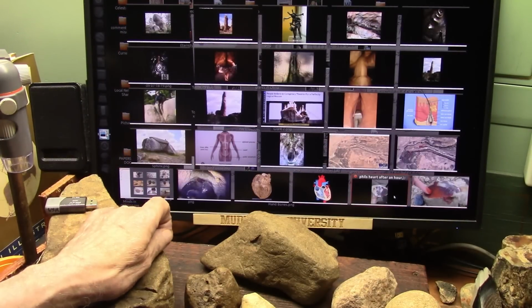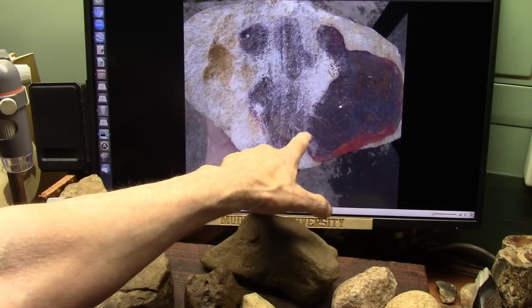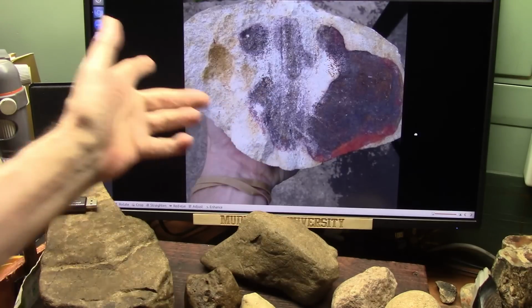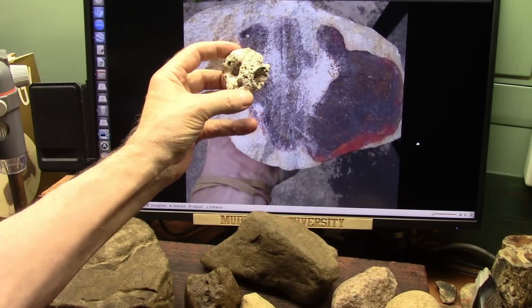And here's what happened after a couple of hours. You see how the red now is starting to turn real dark? But see all this plumbing in here? These are all this different plumbing that I'm talking about in this here. Same thing. Basically the same sort of stuff.